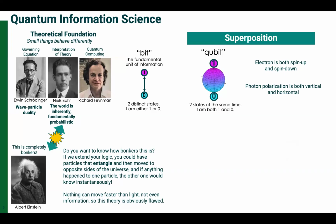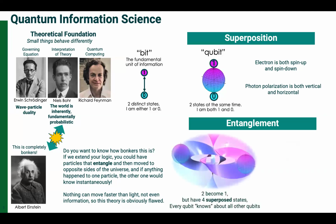Where he's like, if it's probabilistic and you extend your logic, then you could have two particles come together and entangle and act like one particle. And then you can take them apart and they still act like one particle, which means that I could put them at opposite ends of the universe, do something to this, and I'll instantly affect this particle over there. See, isn't that crazy? Quantum mechanics doesn't make any sense. It ends up that his attempt to make quantum mechanics sound ridiculous actually was a prediction that worked, right? So this entanglement is a thing, and you can do that in labs all the time. It's a little harder to do than superposition, but you can take two qubits, for instance, entangle them, and you can take two photons and entangle them, and you can spread them apart.